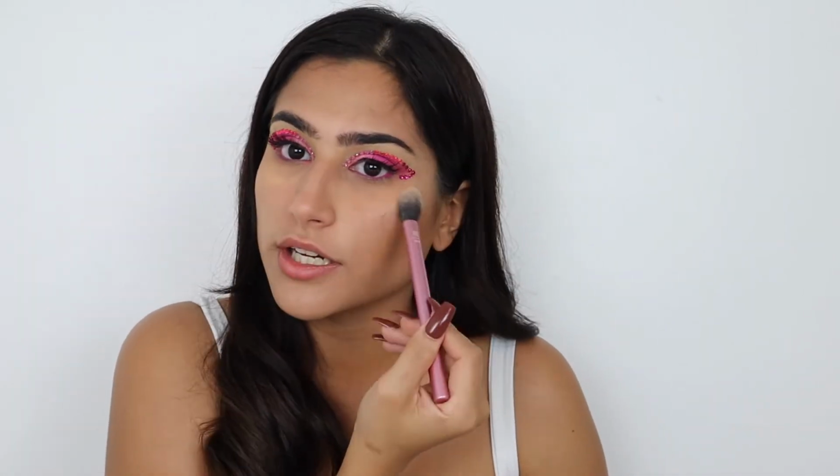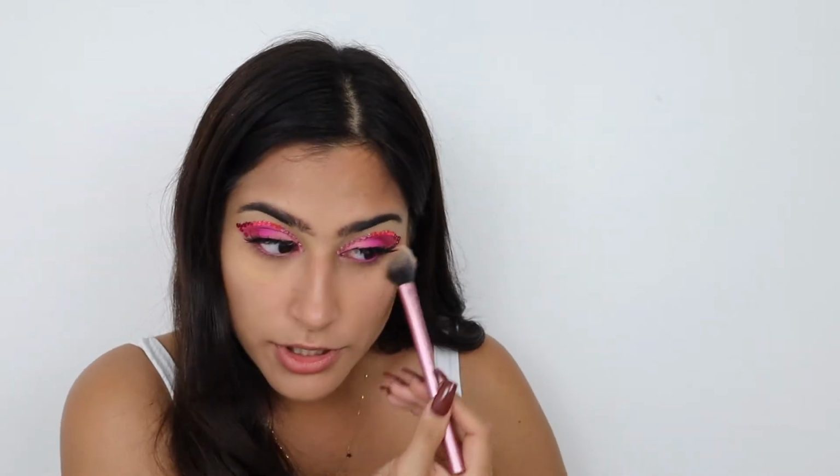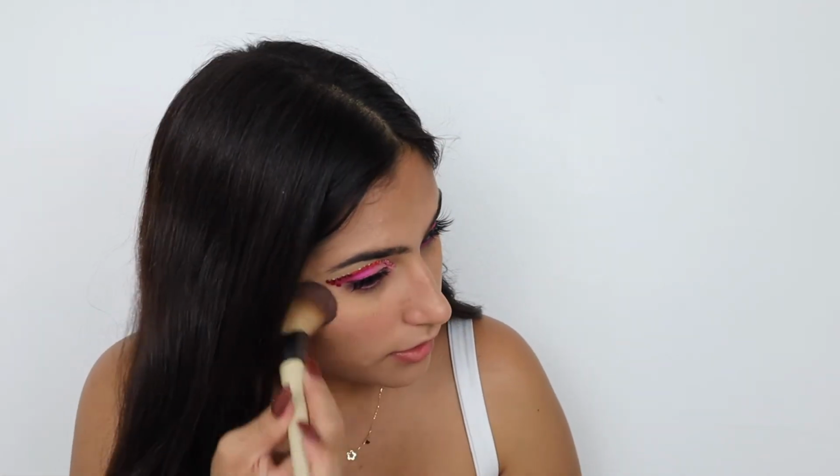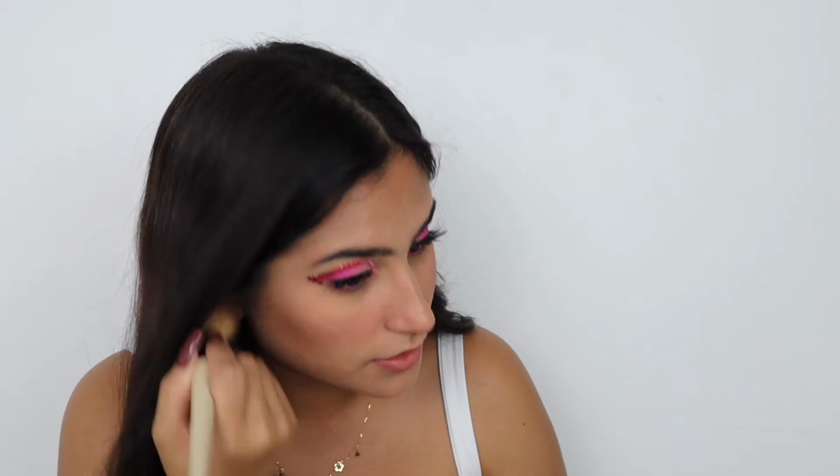I didn't put blush on. I gotta put blush on right now. But first, let's finish highlighting. Okay, let me put blush on. I'm gonna be using the Ciate London blush, which I am a really big fan of. I use it all the time. I can't believe I forgot to put on blush. You guys know how much I love blush. Blush is like my favorite thing to put on.